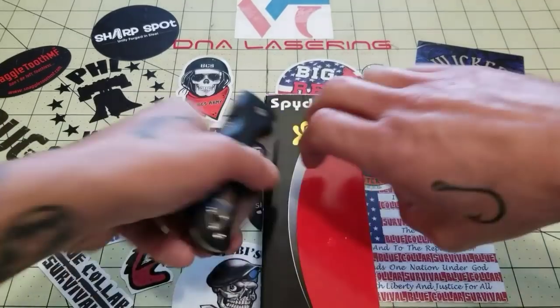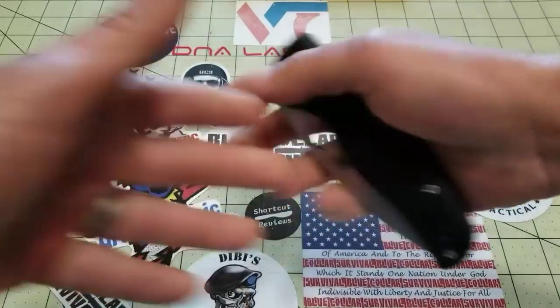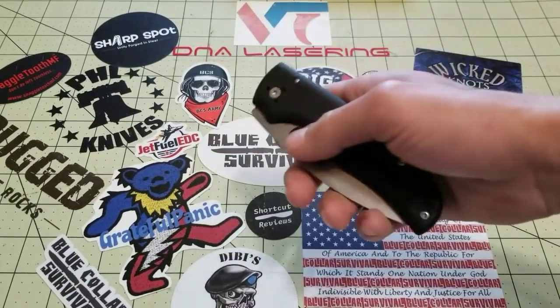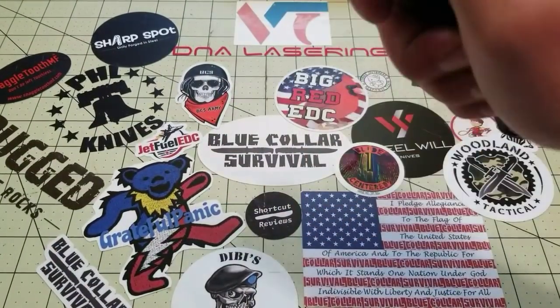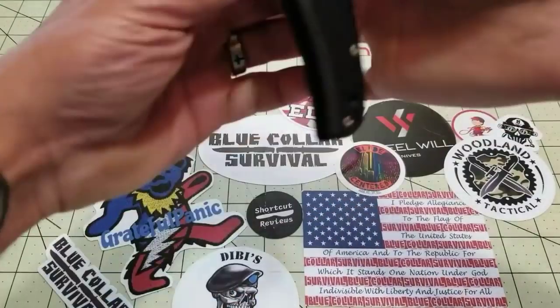All right, so I'll go ahead and show the box just real fast, model number and everything. Like I said, this is one I've been eyeballing for a long time, and I was hoping to love this knife, and it just didn't go with me quite well, and I'll get into it a little bit later.